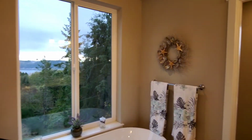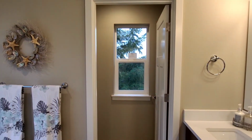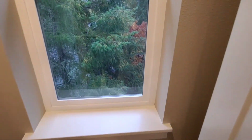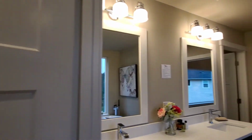Coming around, this house features a water closet for the master wing. We have a window in here that we could use for ventilation, but then we have a completely separated toilet, which leads to nice privacy. Behind the door, there's plenty of room if somebody wanted to put in shelving or some kind of furniture or even cabinetry, a mirror, artwork, something like that.